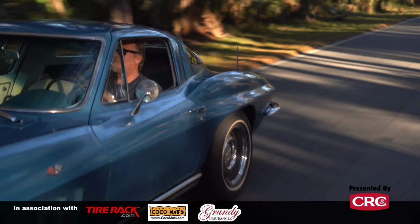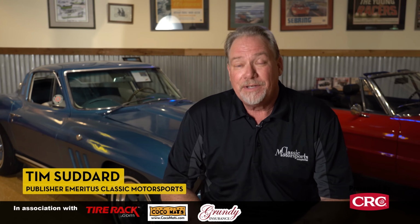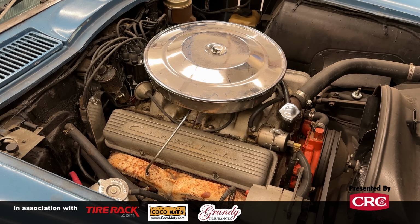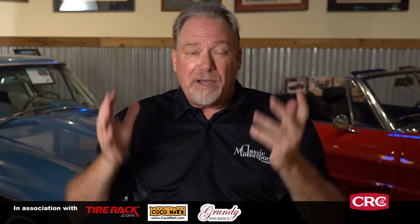We love talking about engines here at Classic Motorsports, and you can't have any conversation about engines without talking about the small block Chevy. It's arguably the best-selling, most popular, most famous engine of all time. They made 100 million of these things from the introduction in the '55 Chevy all the way up to about 2003. So I'm going to go out on a limb here and say the small block Chevy is the most important engine ever. Why don't you put something in the comments and tell us why you agree or what engines you think really deserve that mantle.